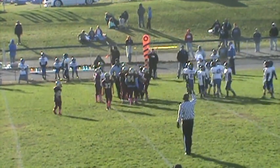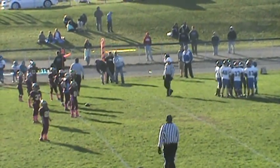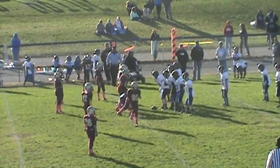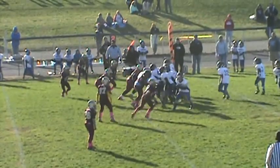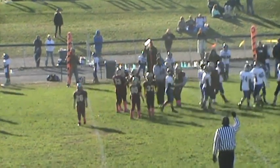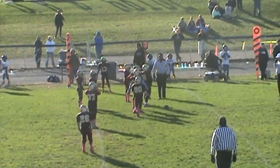What looks to be about a 3-yard gain, and then he is gang tackled by the interior of the Fullerton defense. Bombers had a 2nd and 7 coming up. Ball was spotted at their own 44. Center for a nice gain of 3 more yards. And Bombers face now a 3rd and 4 from their own 47.